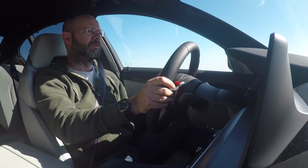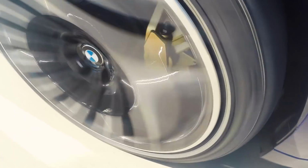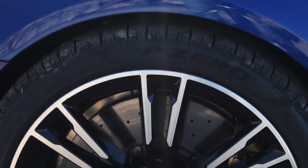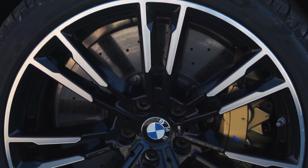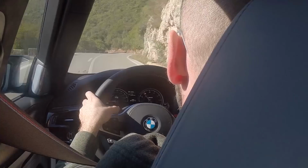You can get 19-inch wheels as standard, you can get 20s as an option. This is them. Comes on a sort of not quite iron disc as standard with carbon ceramics as an option. They reduce the unsprung mass as well as just lasting a bit longer on circuit. Let's put it in, confirm.